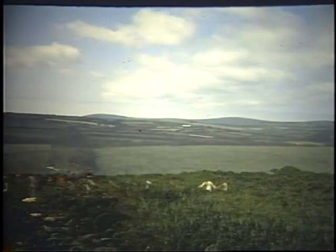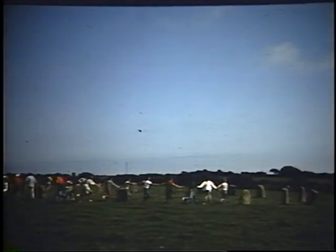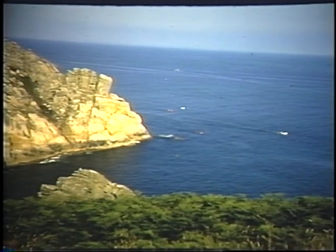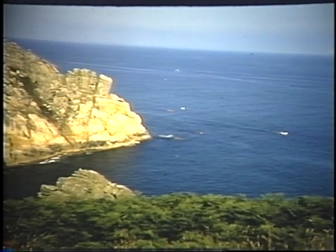And then over across the road from that were these people dancing around some stones. Those stones go back to about 1300 BC. They are not as old as Stonehenge, but they're dancing, and nobody could tell us much about it. Now, they do put on a play called The Bards of Cornwall later on, and they may have been rehearsing for that, but I just don't know.